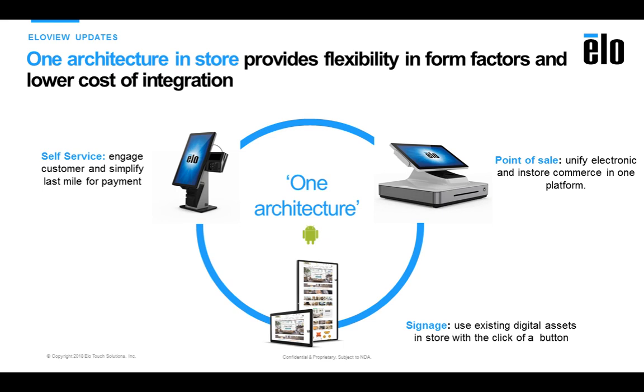In retail and hospitality environments, and by the way, I'm using that term broadly here, the Elo Android platform is suitable for all kinds of customer-facing applications. Point of sale, kiosks, employee-facing applications like time clocks, signage, and so on. All these products you see here on this page are the same motherboard, the same operating system image. They can run the same content. They are managed by the same SaaS EloView platform. What that means for customers is a huge synergy, both on the content side, but also on the cost side.